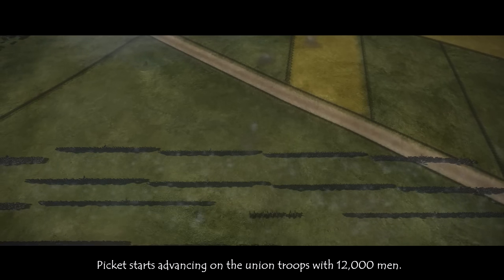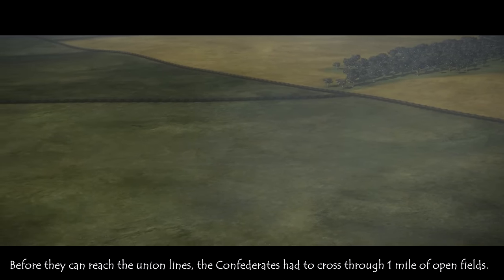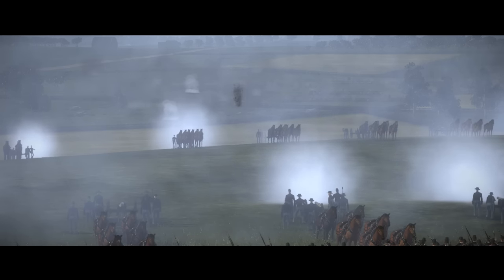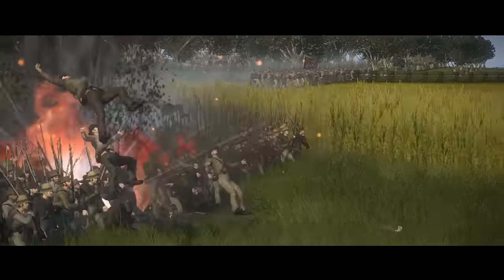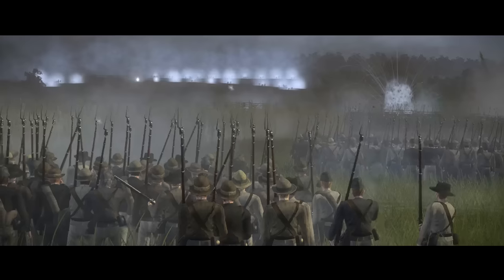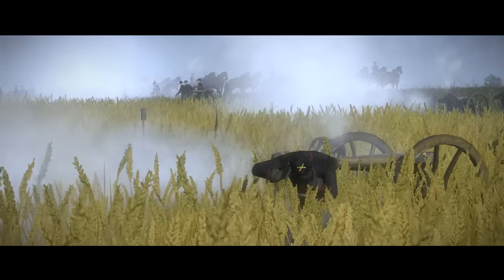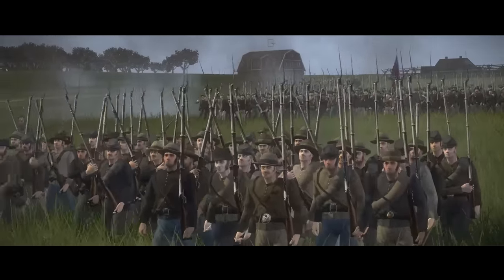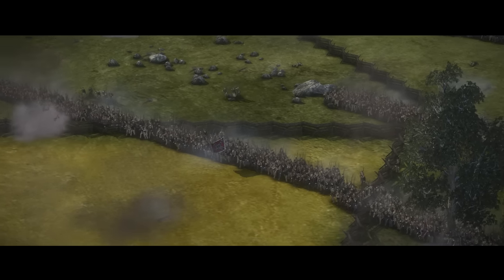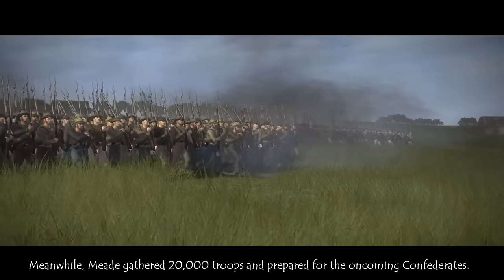Pickett starts advancing on the Union troops with 12,000 men. Before they can reach the Union lines, the Confederates had to cross through 1 mile of open fields. Union artillery opens on the advancing troops. The Union gathered 20,000 troops and prepared for the oncoming Confederates.